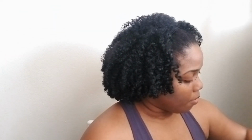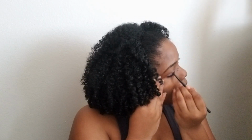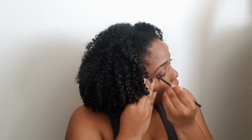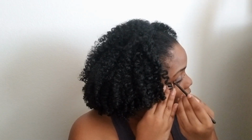So what I was doing, I'm gonna use this brush, and I'm gonna take like a navy blue. I'm just gonna go on the outer part of my eye and connect with the, I'm just gonna go in my crease to give my eye depth. Is that what we say as a beauty guru? Give my eye some depth.